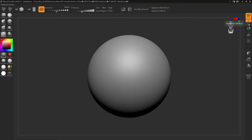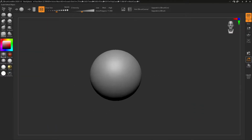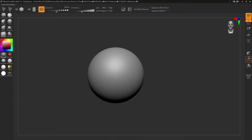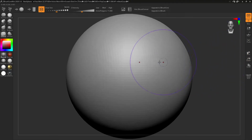Off to the right, we have a handful of tools that are going to allow us to navigate our 3D viewport. So right here is perspective, and when we have something sculpted, this will be a little bit more obvious. Right here we can move the canvas around, we can zoom in and out, and we can rotate. And you'll notice this little guy up here is doing all kinds of stuff. If I've zoomed in or zoomed out and I can't find my stuff, I can hit this little frame button and it'll frame the object back in there.